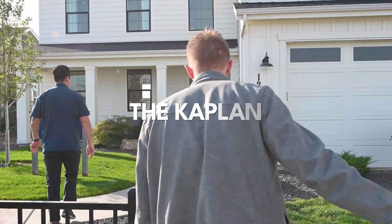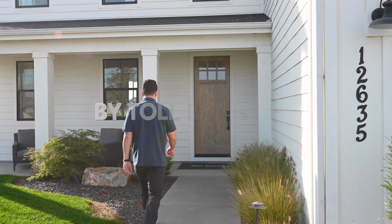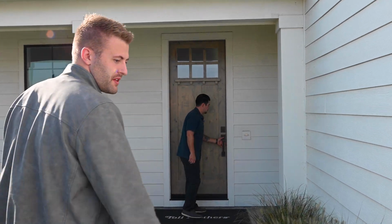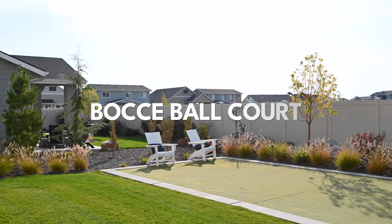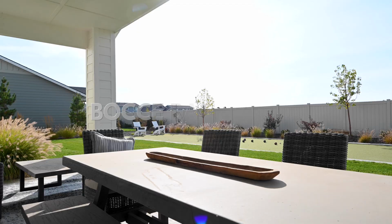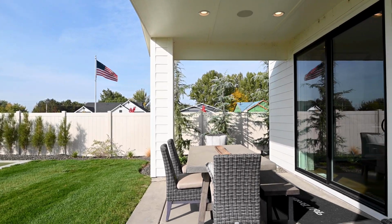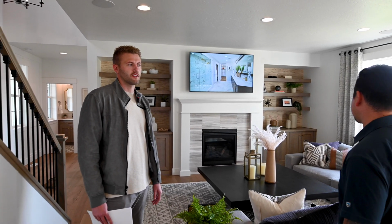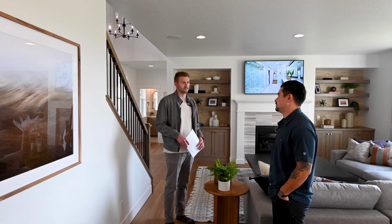This one is the Kaplan and Toll Brothers here in Star. There's a few communities, but this is the model home they have, so it's going to be fully upgraded. The first thing we both noticed, there's a bocce ball court in the backyard, which some of the things you see might not be available for upgrade, but they definitely deck out their model homes. I mean, like Jesse said, these upgrades are insane. Toll Brothers is a luxury builder, so you're always going to have the craziest upgrades in the model homes.